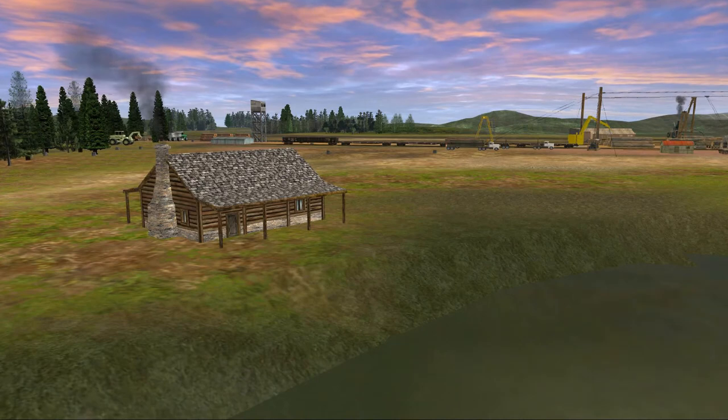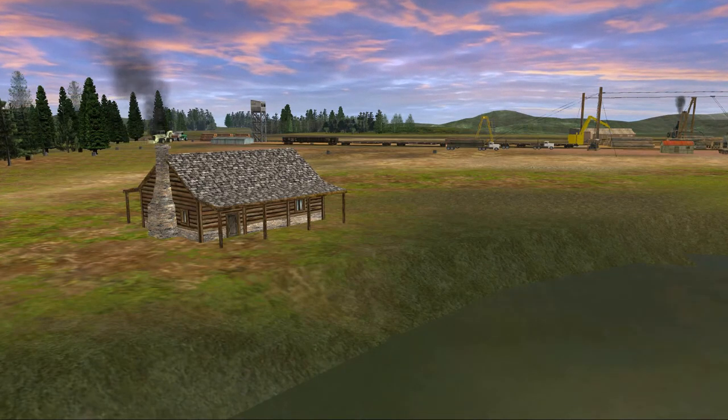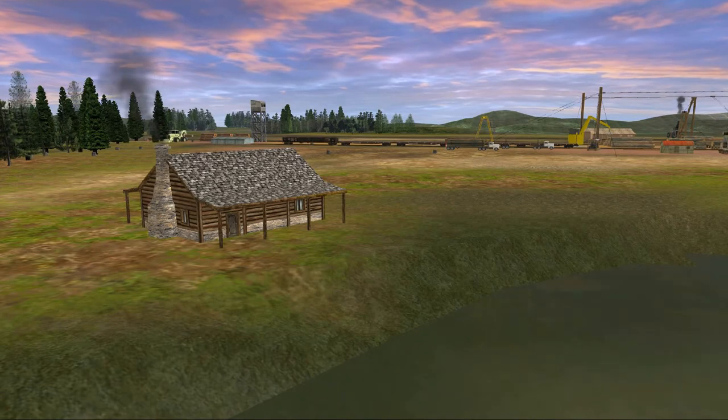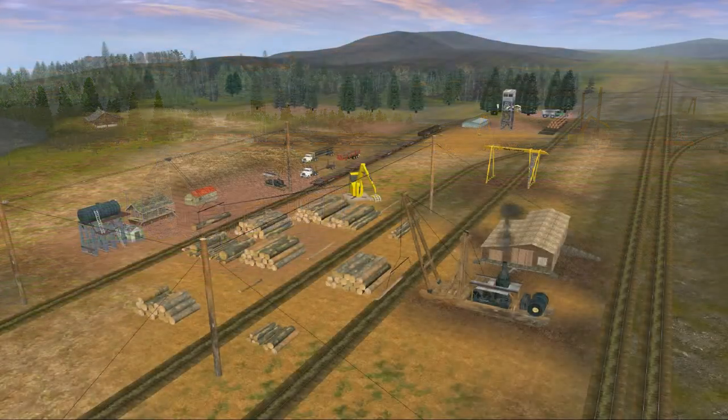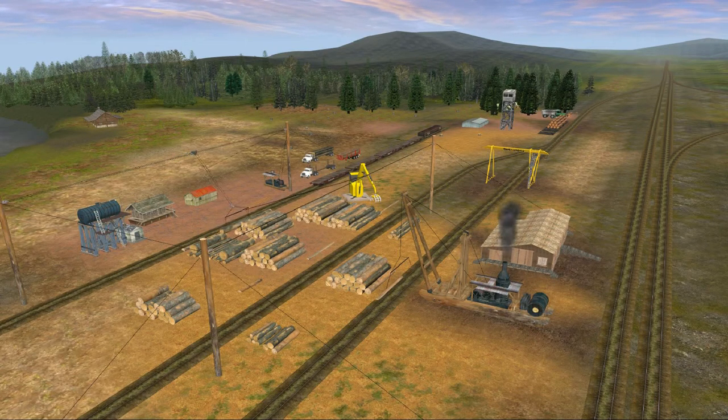So first, let's begin with a closer look at the Pine Lakes Timber Camp. I've added two multiple industry loading tracks so I can customize the loads, which look better than the default logs built into the camp.